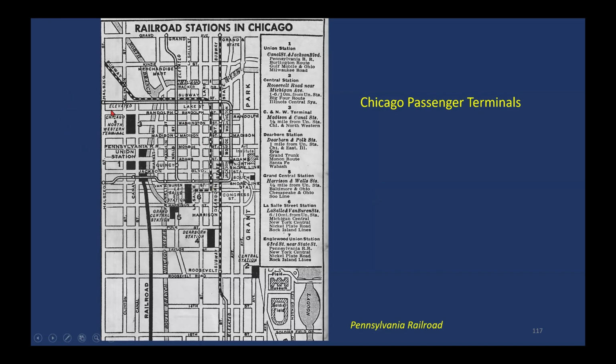So just to review, Union Station was the Milwaukee Road, Gulf Mobile and Ohio, the Burlington and the Pennsylvania Railroad. CNW was CNW. Grand Central was the B&O and, back in the day, the Soo Line and the CGW. LaSalle Street was the New York Central, the Nickel Plate, and the Rock Island. Dearborn, a whole bunch of companies that you can read about right there.